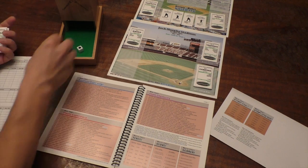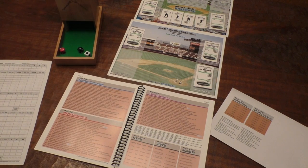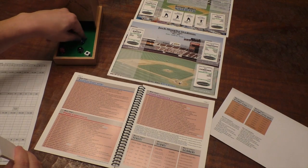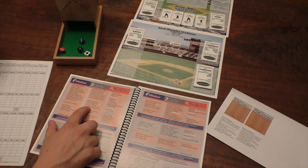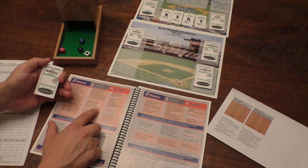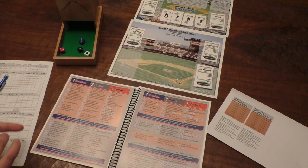That brings up John Howell. And the result is a 1-3-3. Is he a slugger? No, he is not. It's a fly out to left field. He's a home run king, but not a slugger. And just like that, Denver goes down quickly in the top of the first.